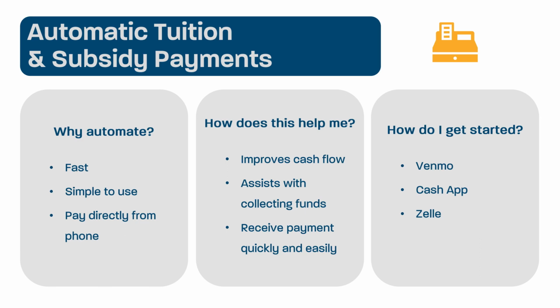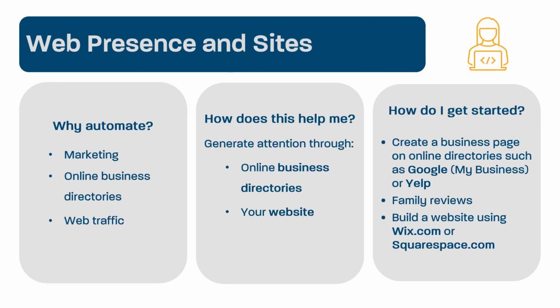Like most businesses nowadays, childcare businesses have trouble marketing without some sort of online presence. In some cases, that means a full website, but it doesn't always have to be a business website. Many childcare businesses are gaining a lot of attention by using Google My Business, Yelp, or other online business directories. These business directories can be very easy to start up and get running. Additionally, you can ask families that either currently use your services or have in the past to write reviews that will make your business even more attractive to families looking for local childcare.